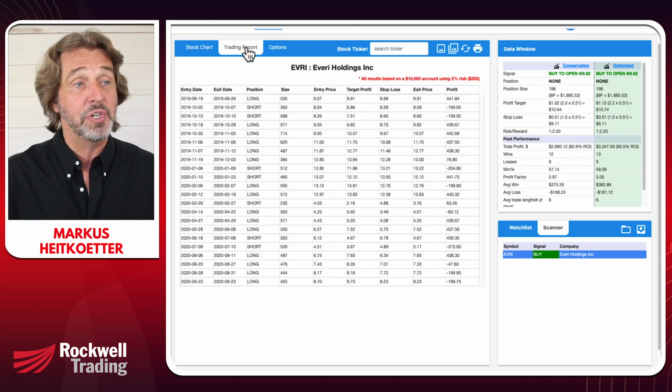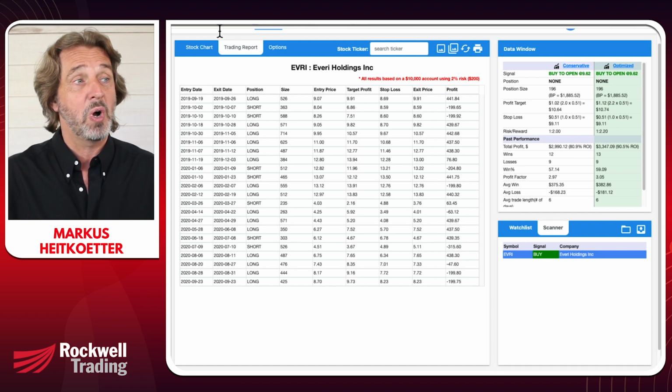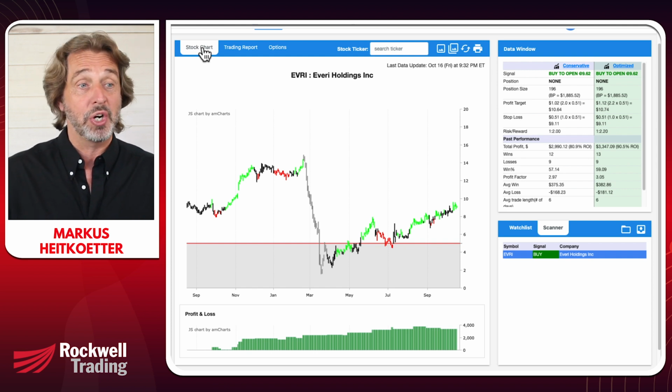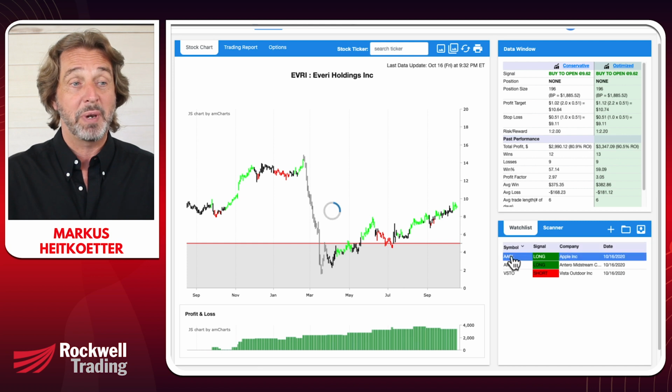So I can take a look at the trading report where I see for the past few trades, I mean, I made some minor profits, small profits, but also some small losses. And you see, here's something that I want to see in the P&L chart. Let me show you just a stock that I'm currently in, which is, for example, Apple.